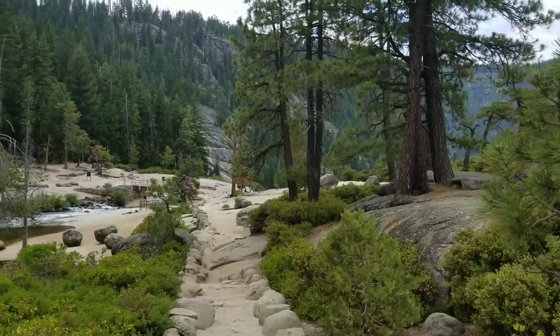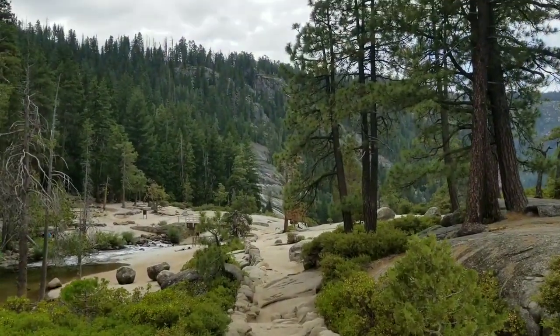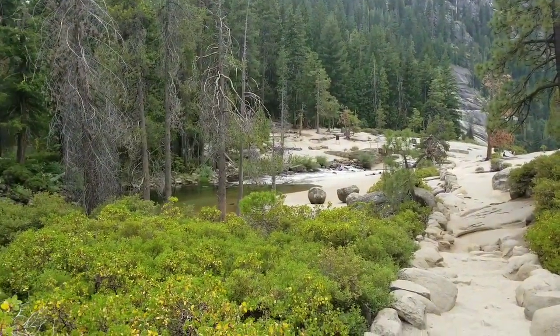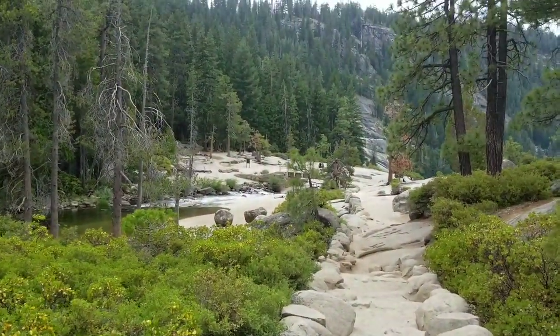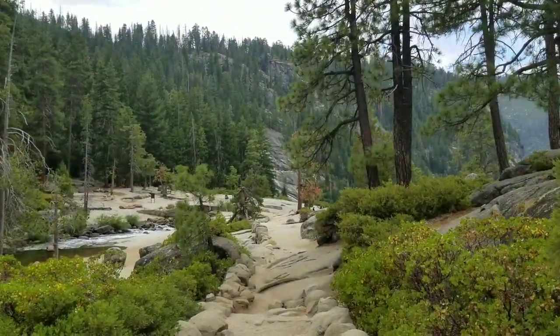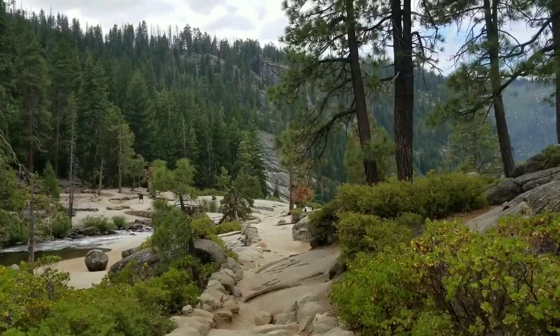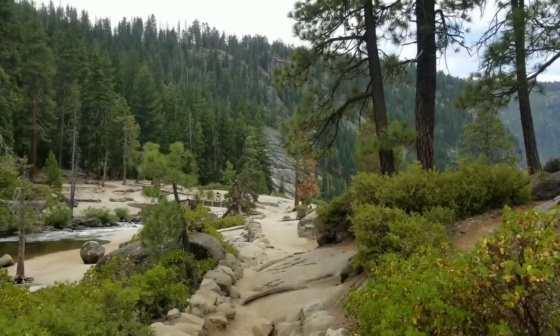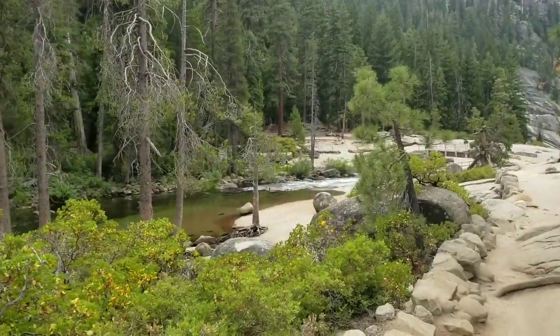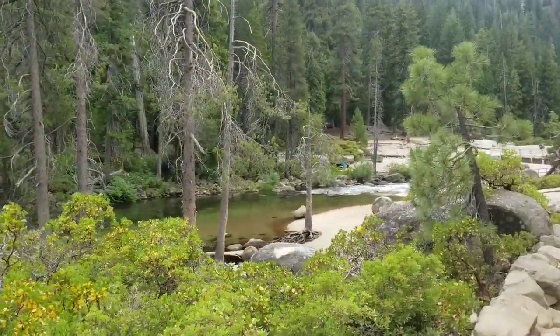Now heading down to the footbridge that crosses Nevada Fall. There's this nice little pool area right here, which is really tempting to swim in, but literally right underneath the footbridge is where it funnels over a big cliff. I've seen people swimming in here, and luckily I've seen rangers kicking people out.